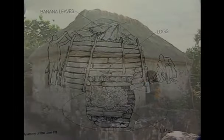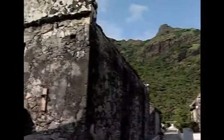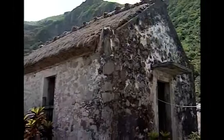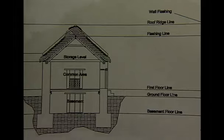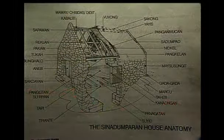With knowledge of processing lime for building, the Ivatans are able to construct their more familiar houses made of stone and mortar known as kalikanto. The most common type is a one-story house with a partially submerged basement used as storage referred to as sinadumparan or maituab depending on the roof configuration.